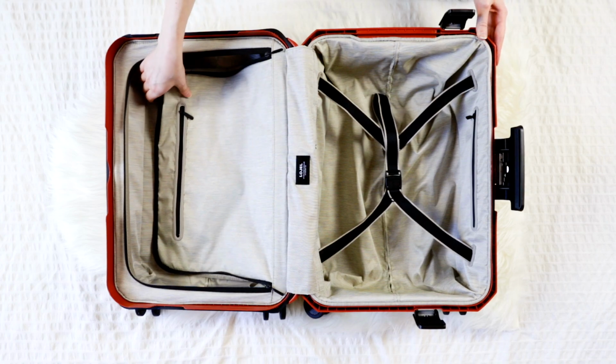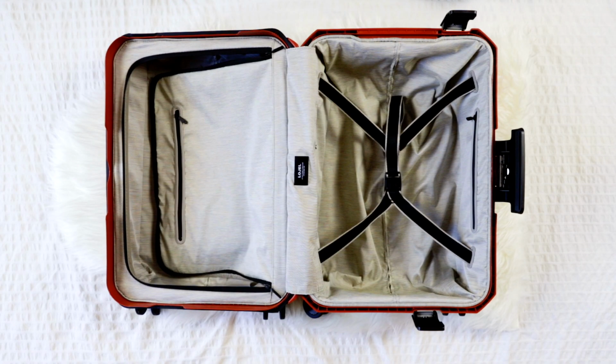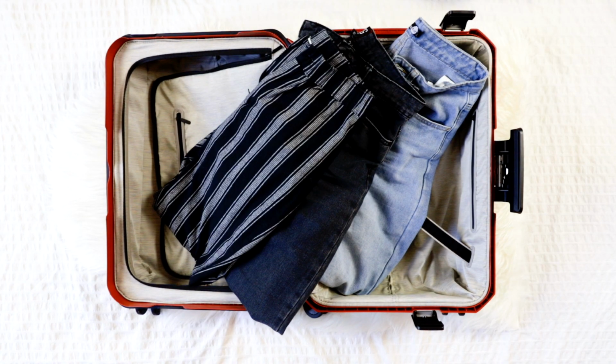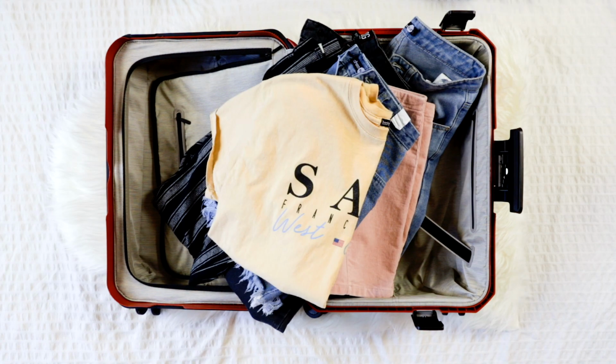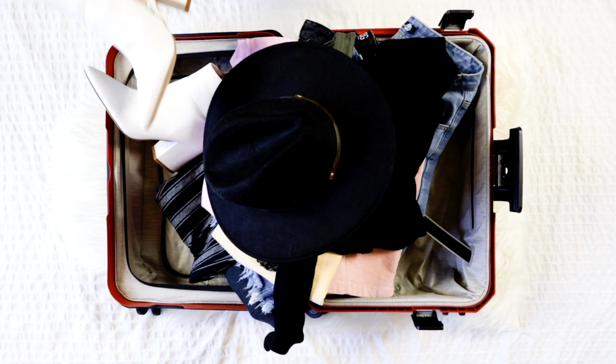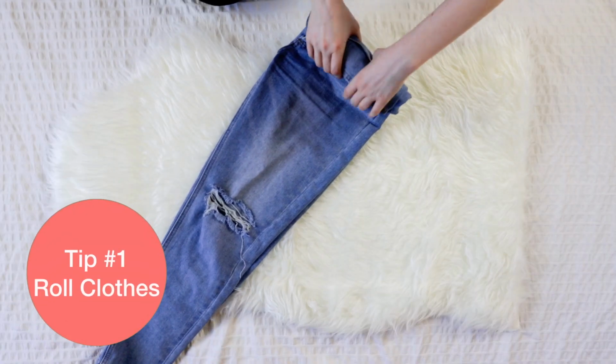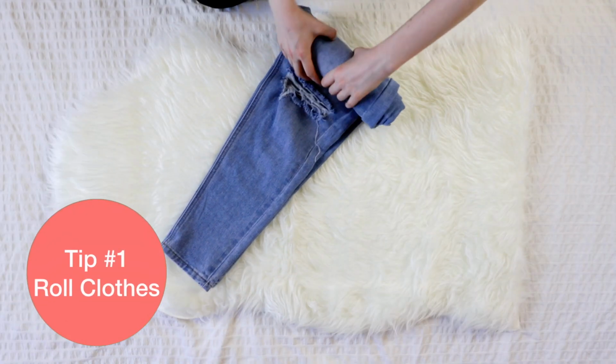This one also has 3 different compartments that zip shut and strap down to secure everything in. This is nice because I'm going to be bringing a lot of clothes and I'm going to show you how I make everything fit into this carry-on size luggage because who likes to pay extra for a checked bag? Not me. The first tip is to roll your clothes.